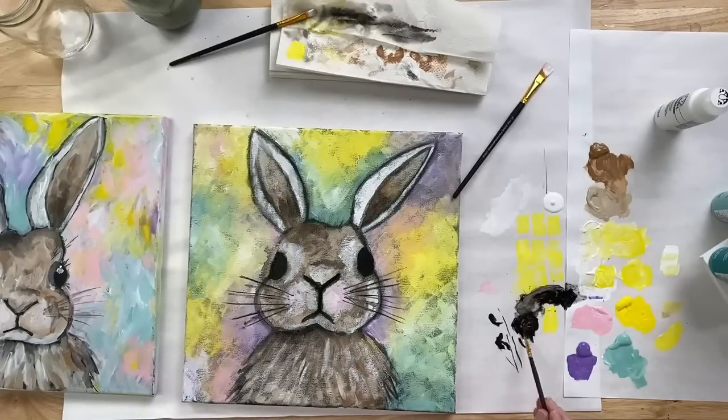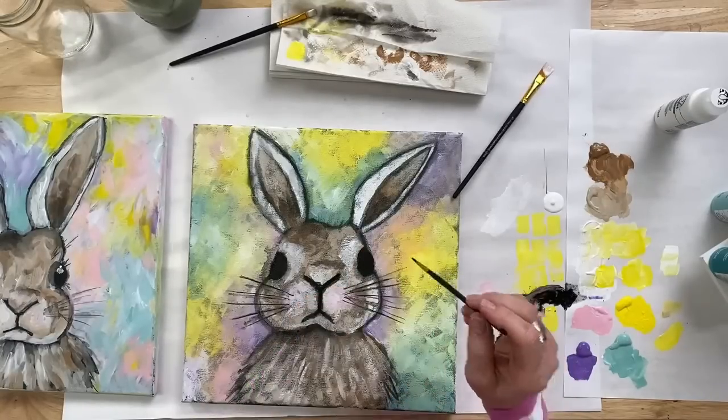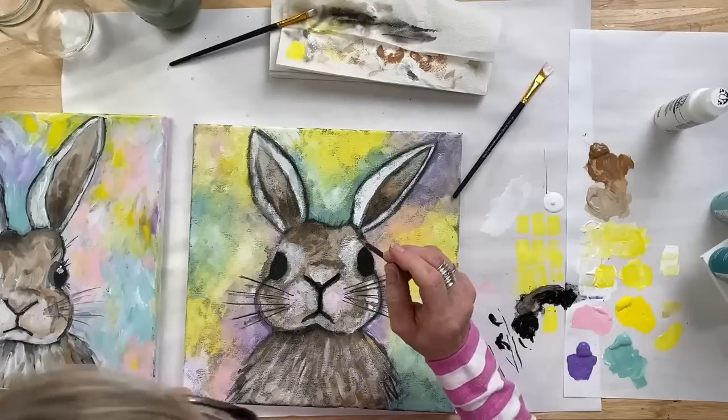Same thing, half water, half black. Roll the brush. Do a practice line on your palette. Very little pressure. You're going to do a few. They're almost like eyebrows. What are they on a rabbit?